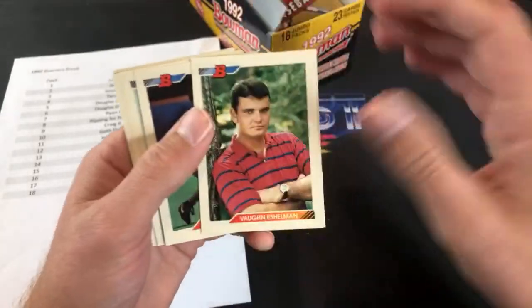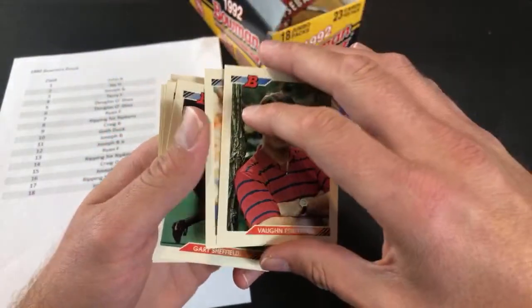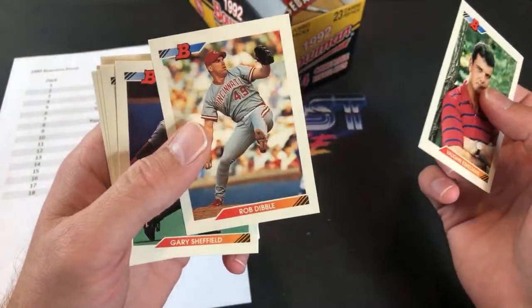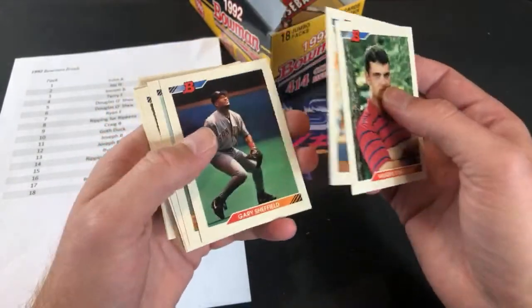These ones are a little sticky. I was always creeped out by that card when I was a kid. I definitely had that, but pulled out of a repack. I think I got it from like Kmart, where they had like 5 cards, and I think one of them was a 92 Bowman. Vaughn Eshelman.